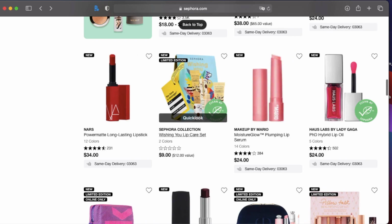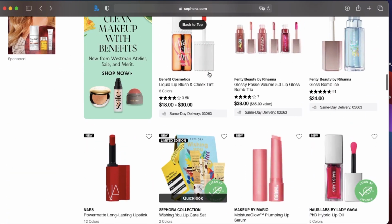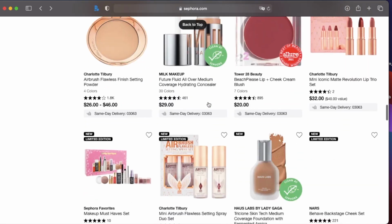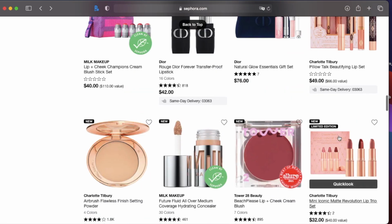Then, yeah, there are nice lipsticks here. I'm not into lipsticks, or lip gloss, even less. So, no, no, no. I like the Charlotte Tilbury Matte Revolution formula. However, these colors, yeah, are not for me.